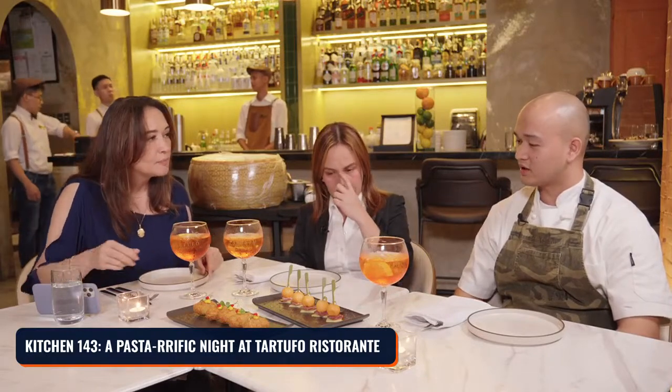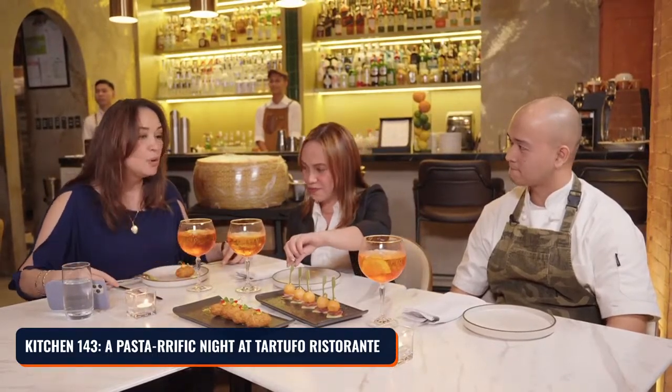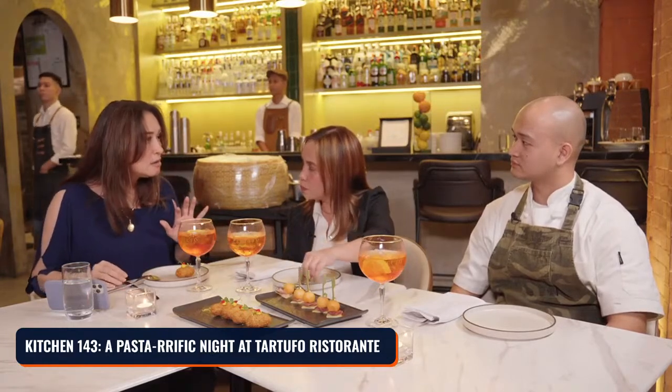Do you have input with Chef Ken when he creates the dishes, or does he travel and then see these things and say, "This is what we're gonna add"? Yes, Chef Ken really likes to travel and explore the Italian cuisine itself. So he creates the menu and you execute. Yes. Now I know Tartufo BGC is the second branch of Tartufo, so this is not where you guys started.